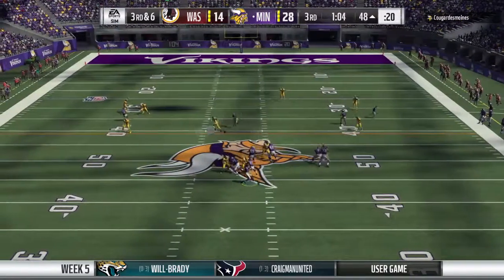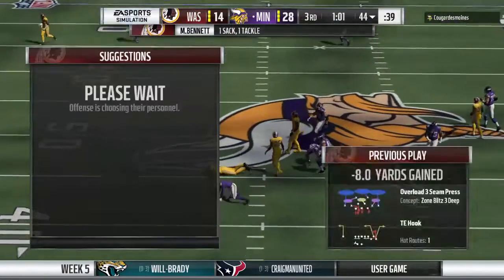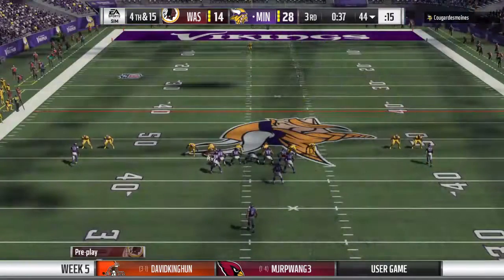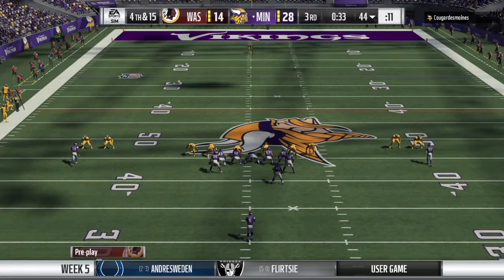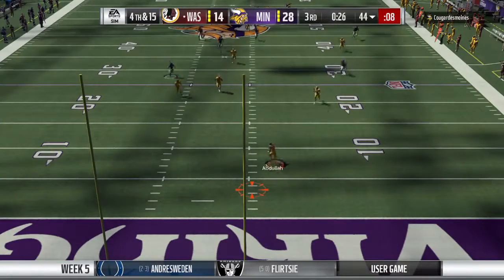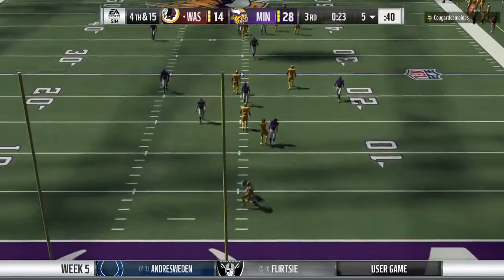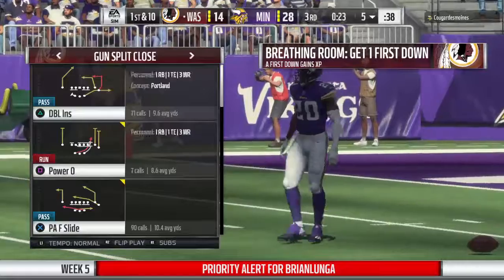From the gun, Bridgewater. Pressure, and he's going to be taken down. They sack him back right around the 44. Michael Bannon coming in to drop him for a loss of 8, and it'll be 4th down. Allen on the punt as he gets this one away. And a nice job here to down this one right on the 5-yard line.